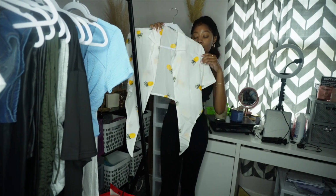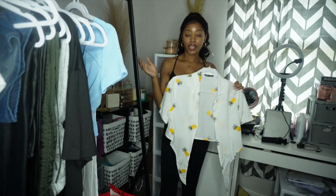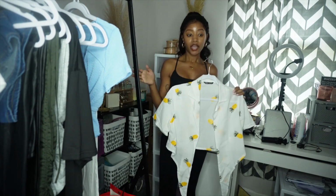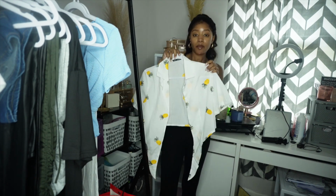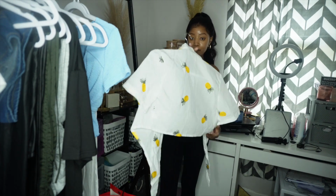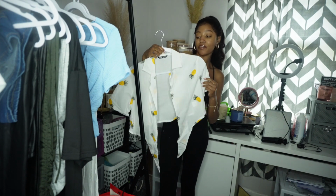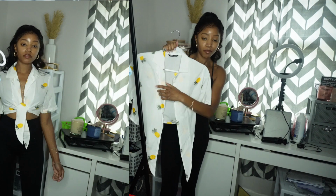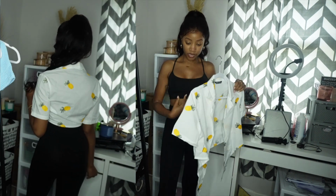Okay, you guys, so when I got this, you know how like you buy stuff and then because you don't keep going back to see what you bought, it kind of looks different to you in your mind. When I bought this, I was thinking it was a button-up. I thought the pineapples were super cute. It was a super, you know, little flirty summer vibe. But I was thinking that it was a button-up top, and it's not a button-up top. You'll see when I try it on, all of this will be out.